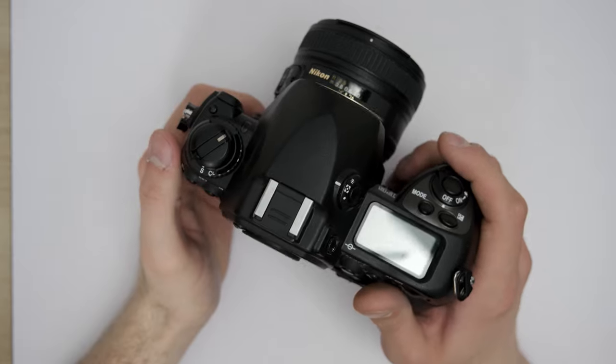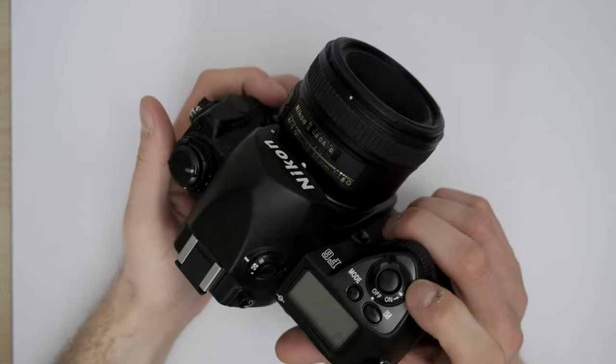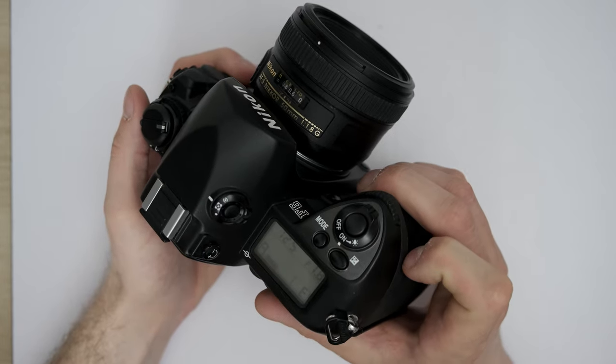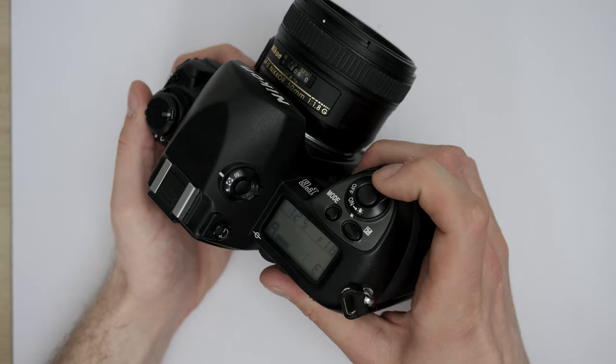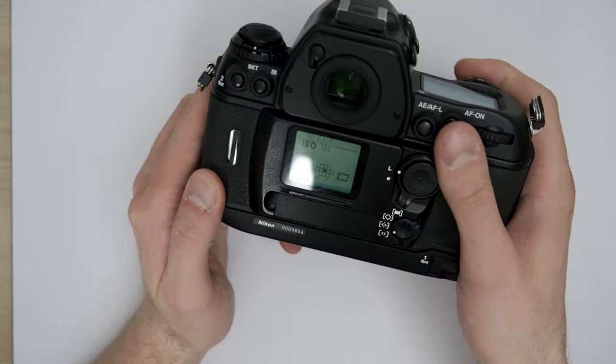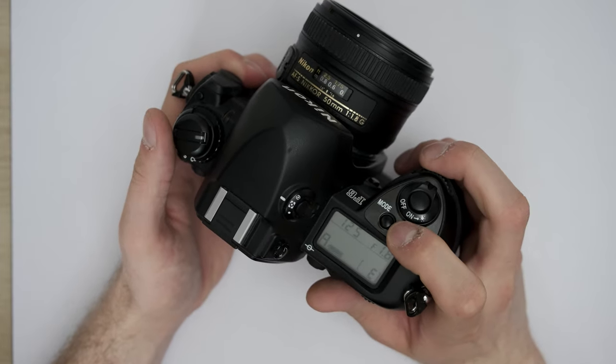So to use this camera, it's basically the same as shooting on pretty much any Nikon DSLR. We've got our power switch here, right around our shutter button, like every other Nikon camera. You just flick it on, and if you flick it past the on position, you get a backlight on your top LCD and rear LCD. You can also just turn it off with another flick. Next to that, we've got our mode button.